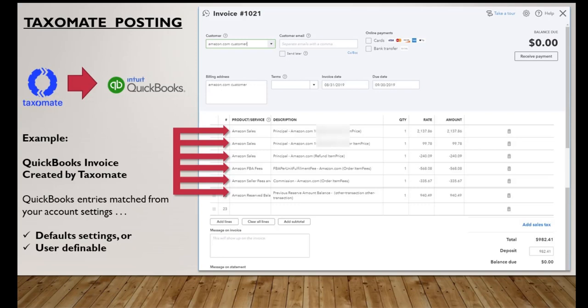So this QuickBooks invoice was created by Taxomate, and then the QuickBooks entries are matched from your account settings. And I talked a little bit about the default settings or the user definable ones. So again, this is invoice 1021. It came out to what ended up being what Amazon was going to pay me of $982.41. But you can see with the red arrows there, you can see the accounts where it's depositing.